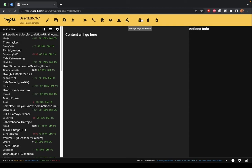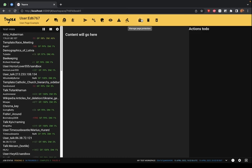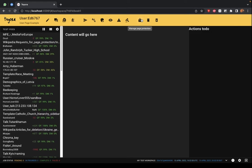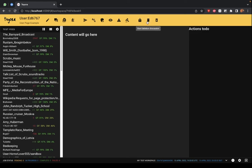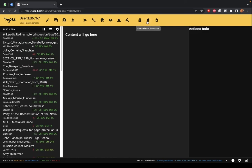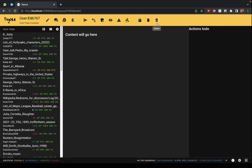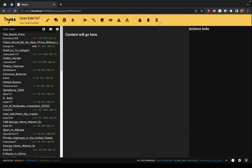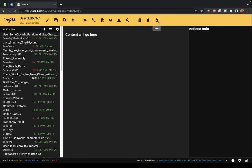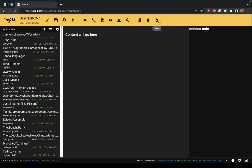Then you have manage page protection. So if you're not an administrator, you can request page protection. If you are an administrator, then you can protect the page. And then here you can either start a deletion discussion or just delete the page if you're an administrator. Of course, on this button here, if you're not an administrator, you can also make that a speedy delete on compatible wikis.